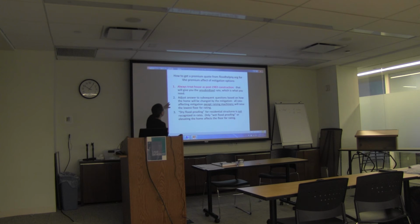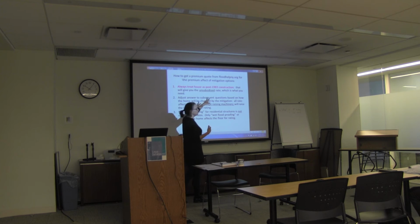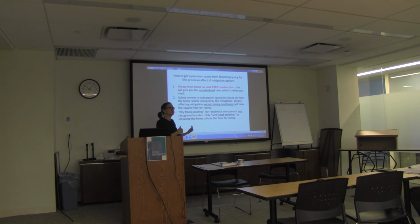So the first thing you're going to do in Flood Help NY is always treat the house as a post-1983 construction, post-FIRM construction. When the Flood Help NY site, which we'll go through, prompts you, is this a pre or a post-FIRM house? Always say post-FIRM, regardless of what's true, because otherwise you're going to get the subsidized rate. You don't want the subsidized rate. It's not going to reflect mitigation. Well, it will in a tiny degree, but not to the extent that you need. Okay, so you're going to adopt that fiction for every rate you're calculating that it's a post-1983 construction. Then you're going to adjust your answer to subsequent questions based on what the home will look like with the mitigation.